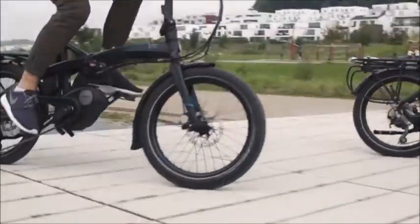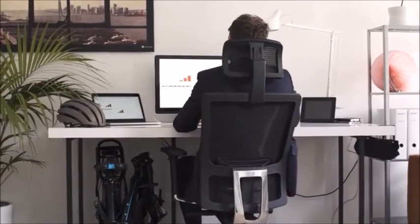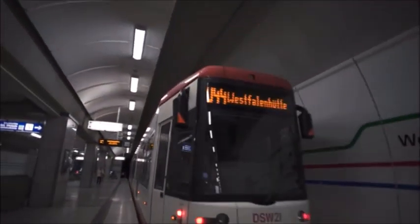It's a powerful electric bike which folds in 10 seconds or less to go on trains, in cars, and under desks. With the Vektron, you can cover long commutes and skip the traffic by using multiple modes of transportation.